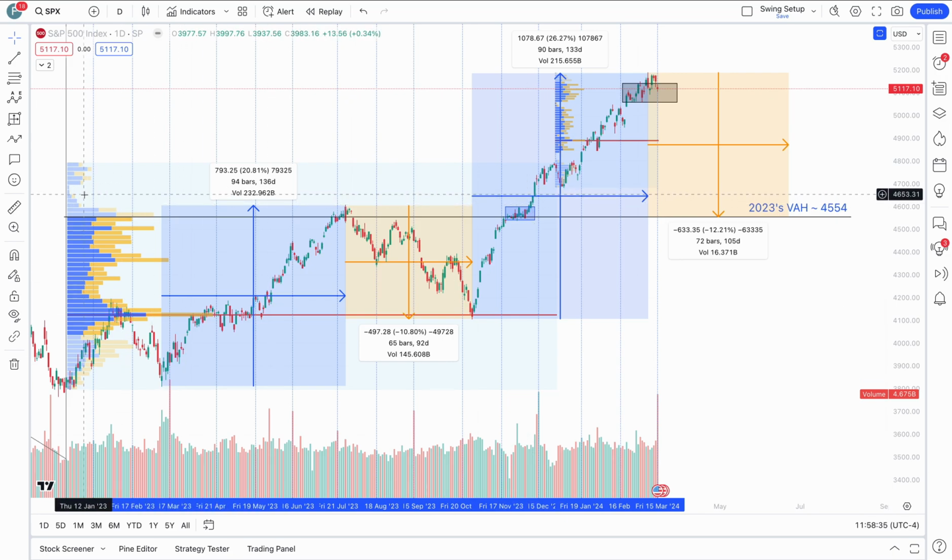Poor structure loves to be repaired, and generally, poor structure is always repaired in the market. It just takes time. You can't really put a definitive time on it. All I can tell you is that poor structure is inevitably going to be repaired over time in the markets. My short target for this possible correction cycle is 4,554. That is SPX returning to 2023's VAH, or value area high.